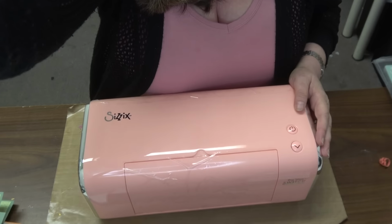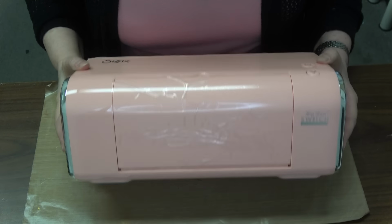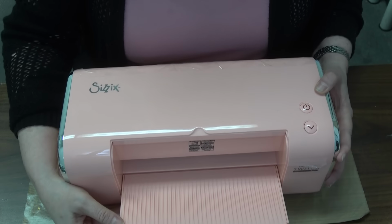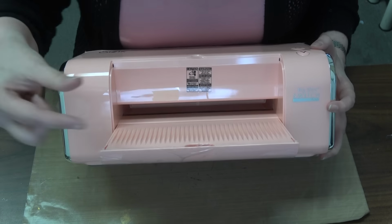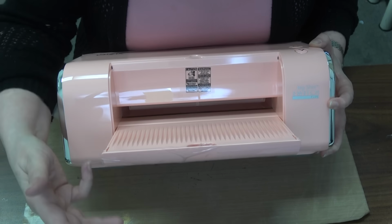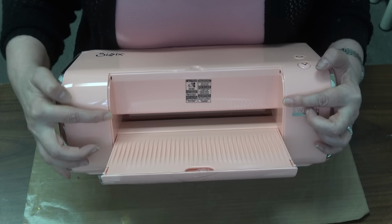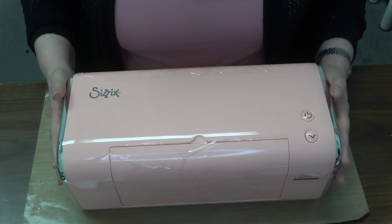Let's see if I can zoom in just a little bit. This is the Hobby Lobby switch machine. It is a die cutting machine. It is electronic, so you push a button and it feeds through. Like I said, I have an entire YouTube on how to use this machine. Not only does it take your wafer style dies, but it takes your steel rule dies. Those are the thick dies from Sizzix that cut chipboard and leather and several sheets of paper and acetate. So it's got the width to take a thicker die. It will take your A4 dies. It is an amazing machine, and it is in this lovely pinky coral color.